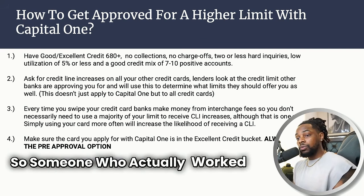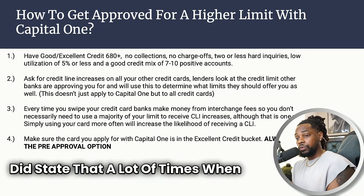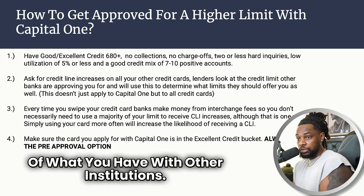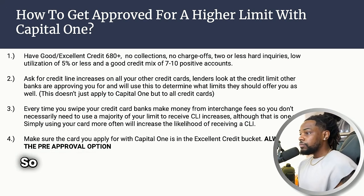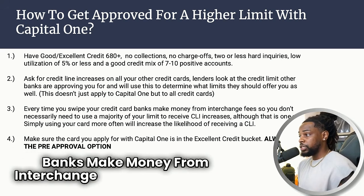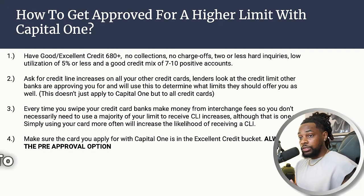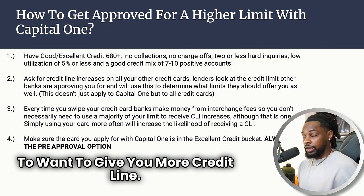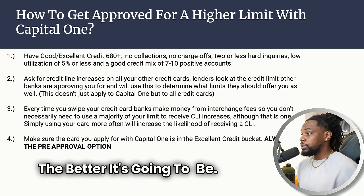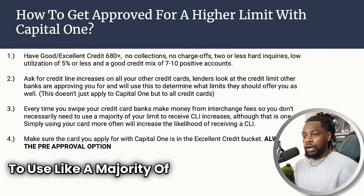Someone who actually worked at FICO did state that a lot of times when you get these limit increases, it's based off of what you have with other institutions. So again, every time you swipe your card and banks make money from interchange fees, they are likely to want to give you more credit line. So the more you use your card, the better it's going to be. So you don't have to use like a majority of your limit.